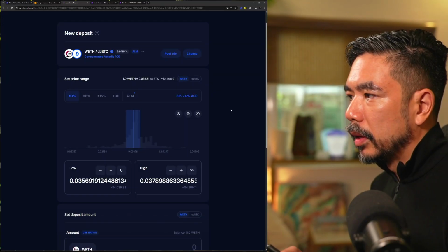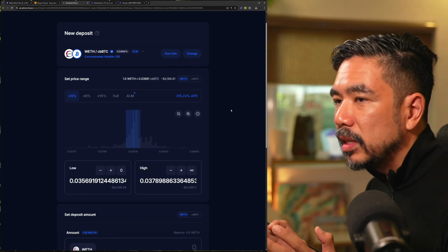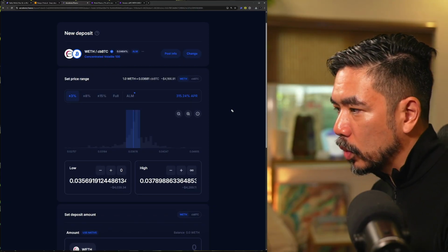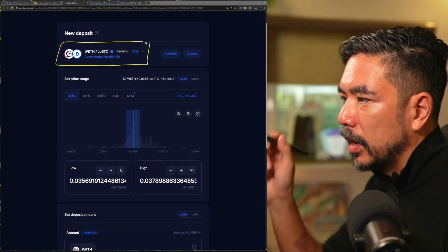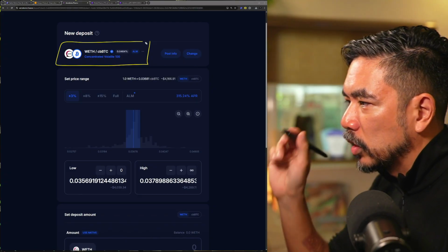Okay, so let's go back to the Aerodrome ETH BTC pool that we're going to set up for the first time. And we're going to walk through how all of this works. So what are the 3 steps that we need? Well, firstly, we need to make sure that we're in the right pool, right? So this is it, ETH BTC. You can kind of ignore these other numbers for now. They're not super important.